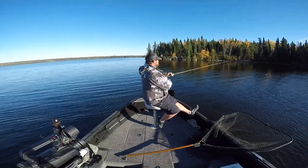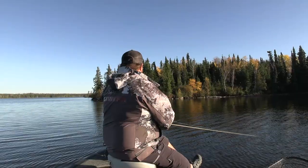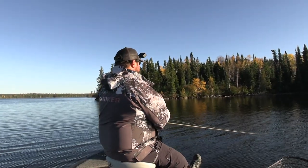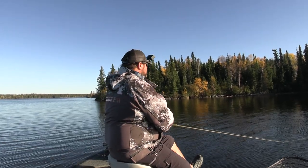They haven't been eating the bigger bait, they've been following the bigger bait, but they haven't been eating it. So I think I'll go back to the smaller bait again, just because that's what I have confidence in right now.